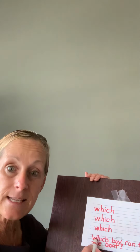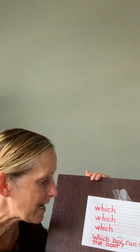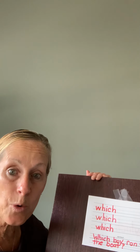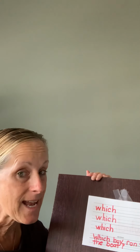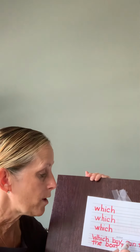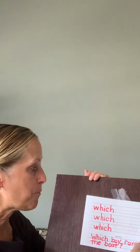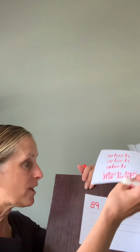I have an uppercase W at the beginning of the sentence, and I have my question mark at the end because it's an asking sentence. Check to make sure you spelled all your words correctly and make sure you can understand it. Which boy ran to the boat? Fabulous.